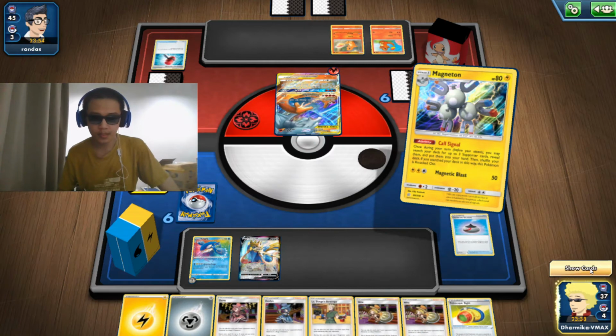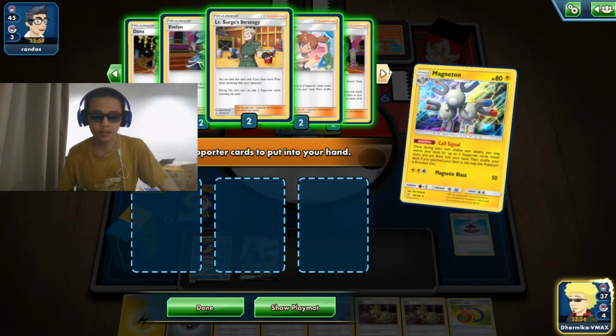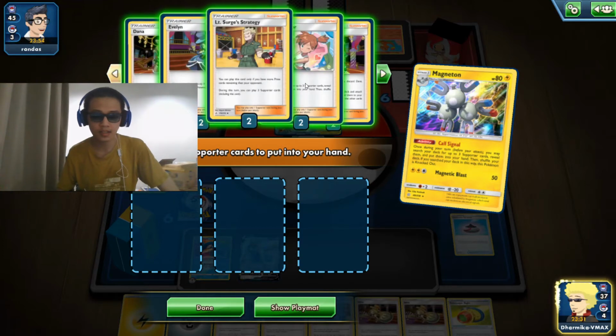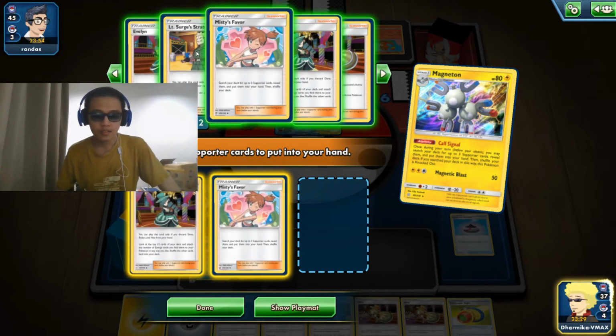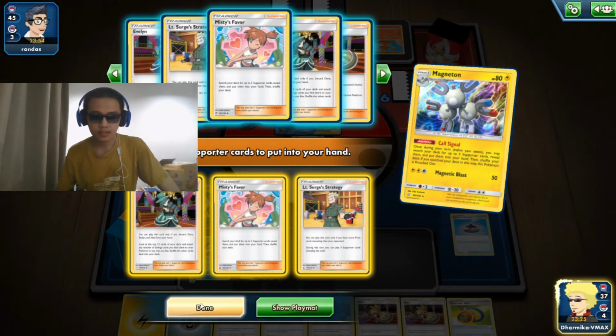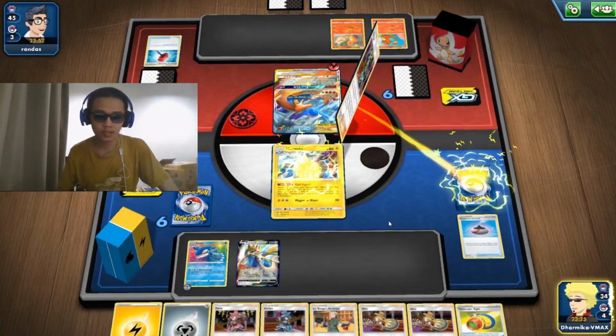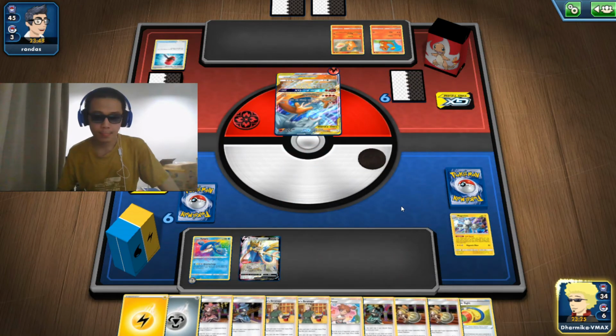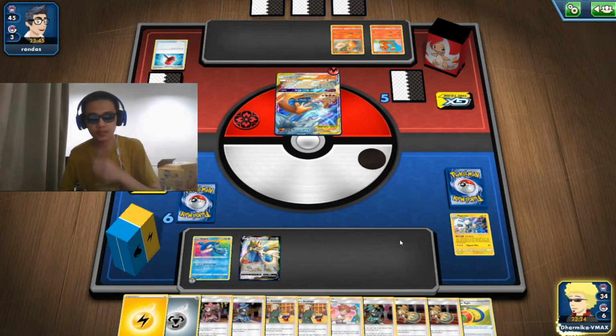So we need a Morgan. We can actually boss order. We don't have a boss order in our deck. So let's get that one. Yep, so that next turn we get to do it again. We actually need a Sonia. We need a Sonia.